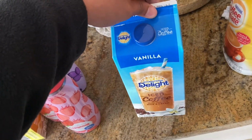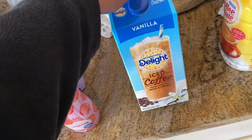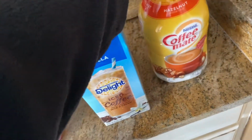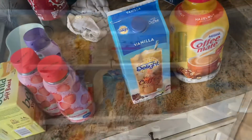Now, this is new that I wanted to try, and I tried it since recording this video, and it is good. Like, I don't know if it's worth the price tag, but it's definitely good. Then just some more creamer.